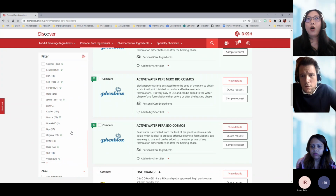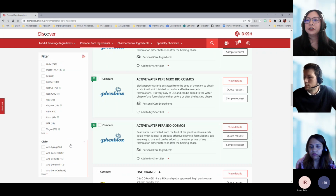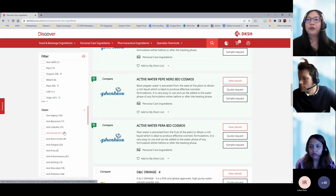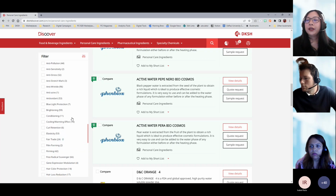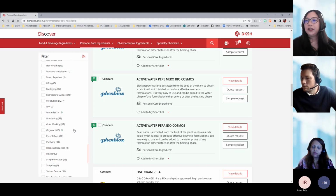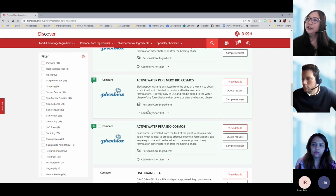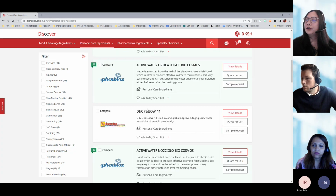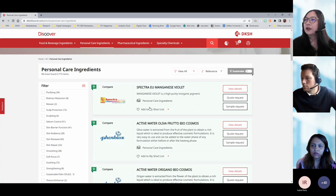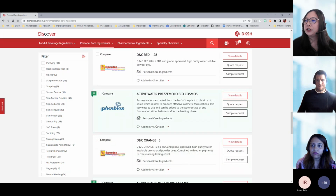In relation to all four business lines, or all four categories, we also associate sustainability with certain claims. Specifically for personal care, we have claims that are fair trade, natural, vegan. So these are also associated with that framework as being identified within the sustainable ingredients category. As we look through, we can see that we do have the listing of our sustainable ingredients, which really stand out more than our standard ingredients.